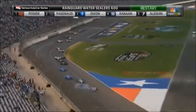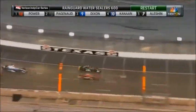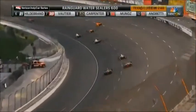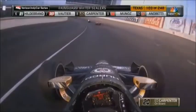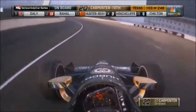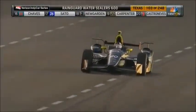Back to green at Texas Motor Speedway with the two Ganassis behind and a spin from behind, and that is Ed Carpenter. Ed Carpenter, what a save. Danny Sullivan style from 1985. I think he had contact with Vautier. I think Vautier came down. His tires are flat spotted. Yeah, I got damage. I think Vautier made a little chop on him.